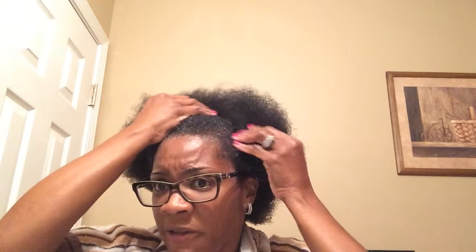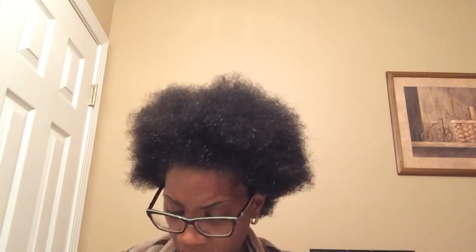Make sure that you massage your scalp. I massage these areas, but I don't do it too much, because what will happen is if you do it really rough, the baby hairs that have already started to grow will be knocked out of the follicle, because it's still trying to find its way. So if you shampoo your hair and condition your hair and you dry your scalp with a towel, stop doing that. Use a t-shirt, a clean white t-shirt, and pat dry.